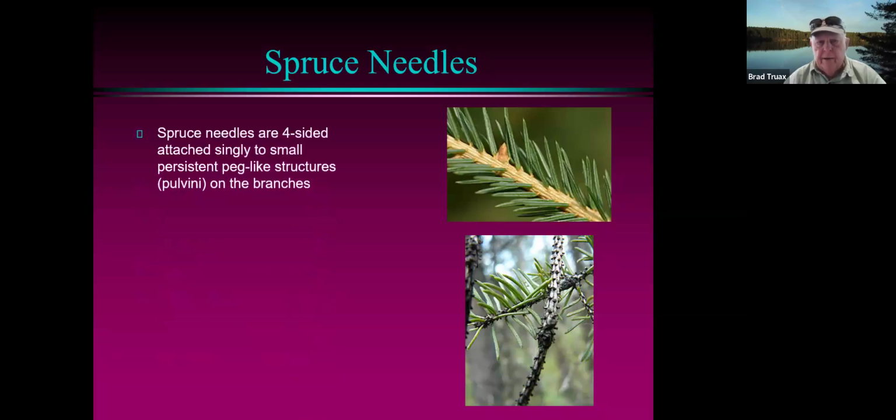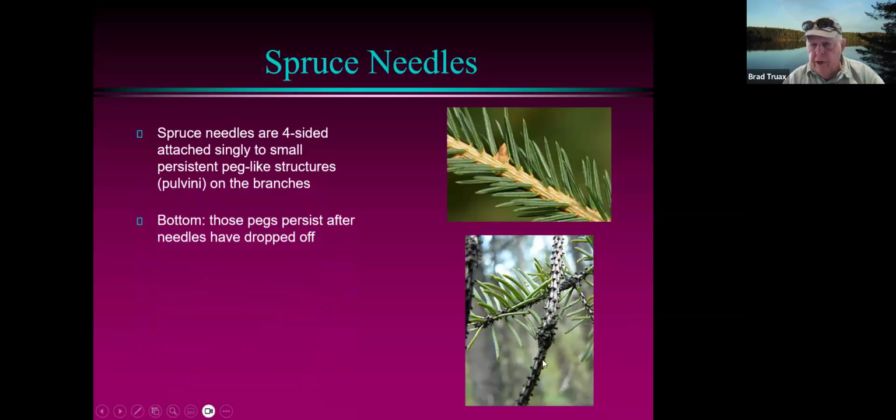They're attached singly to small, persistent peg-like structures called pulvini, and those pegs actually persist after the needles have dropped off. Here in this lower picture, you see the needles are gone, but you see these little wooden pegs there. And the needles are rounded and the tips are very sharp.